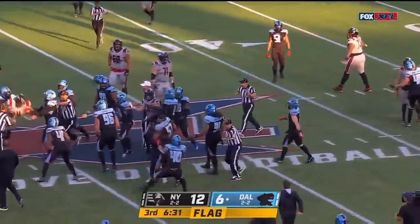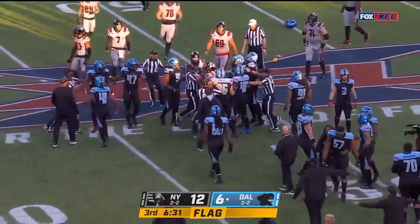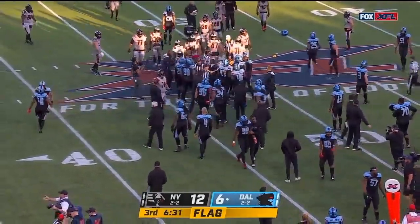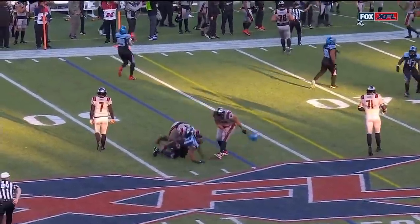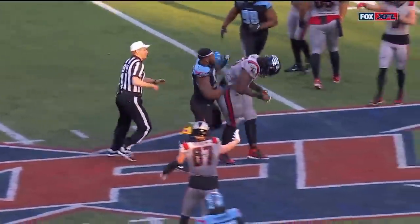There's a fight going on in the middle of the field and a couple of players without helmets on right now as well. Well, the officiating crew trying to get this under control. Who gets the first turnover of the day? Well, let's see how this actually kind of started. So then you got the whole blocking going on, and then a helmet gets ripped off. Oh, boy.